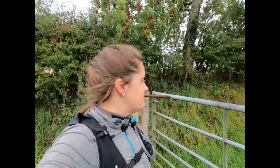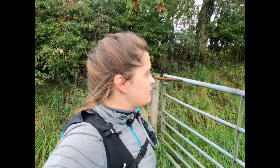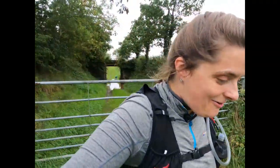Right, well, I thought I'd got off the road. This is the route I've plotted, and I don't know if you can see just under that bridge, it's flooded, so I don't fancy wading through that. So, sticking to the road.